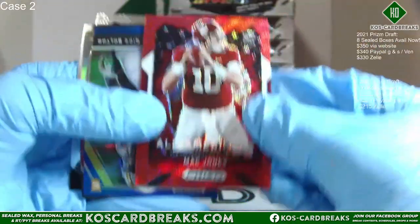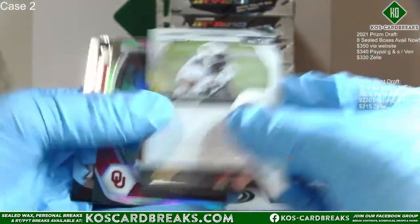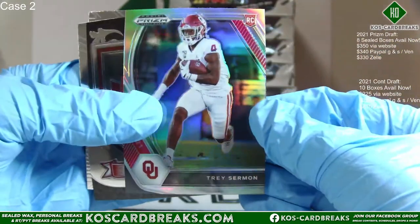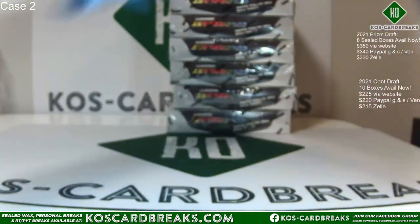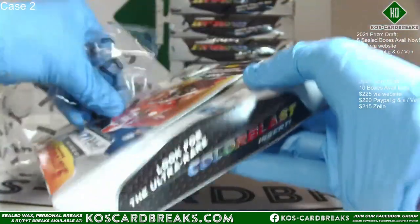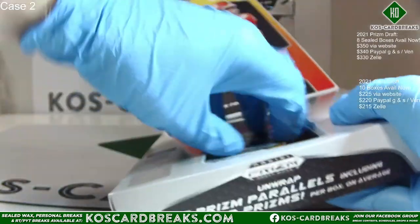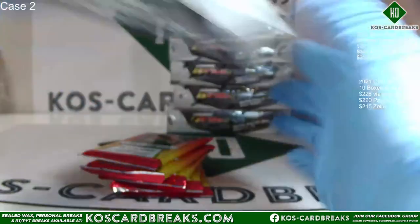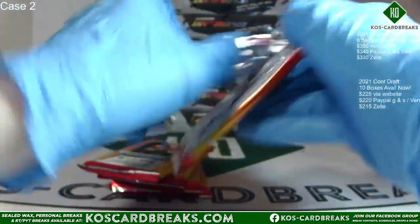Mac Jones, Red Wave. All-Americans, Red Wave, Mac Jones. Nick Bolton, blue, 148 out of 199. Trey Sermon, silver. Najee Harris and Dylan Moses. Seven boxes to go. Yeah, nice hit there, Jeremy. Hopefully a couple of the other guys that came in requesting somebody that we haven't hit yet will get on board here with seven boxes and 35 autos to go.